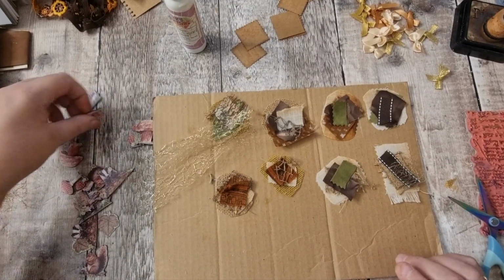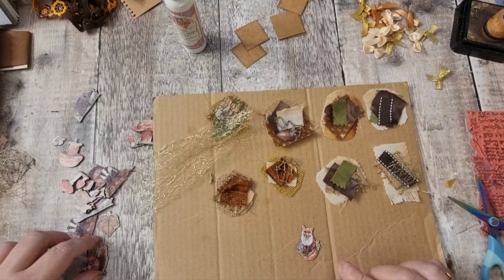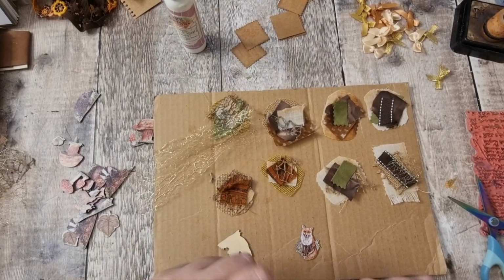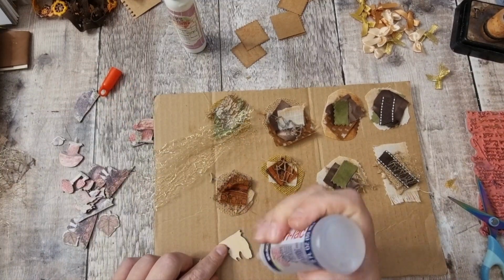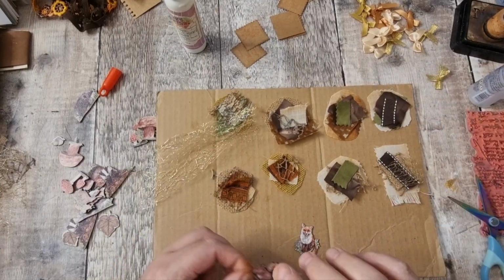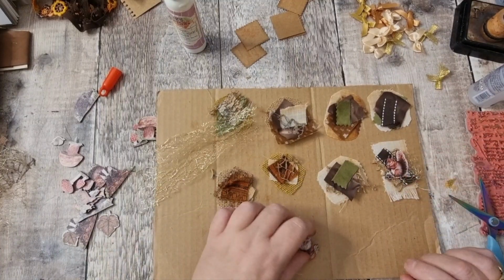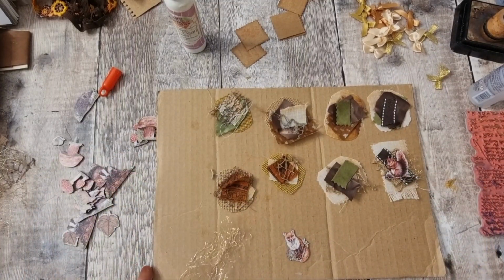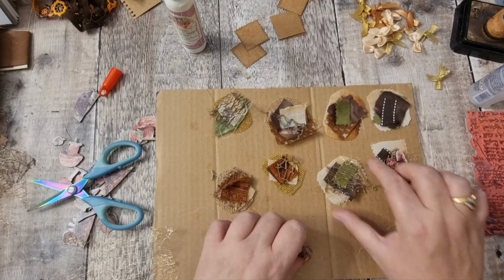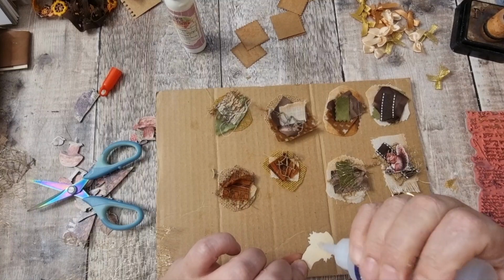So let's have a look who's going where. I think this one needs a tall one. I'm liking the squirrel on it. So, these are embellishments really out of not a lot of stuff, and I don't think any is complicated. I don't like complicated. Yeah, I like that with the green behind with the fox.